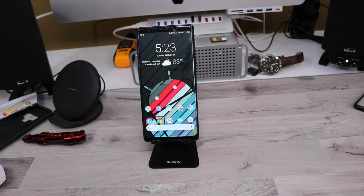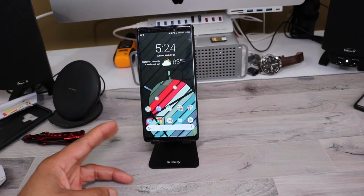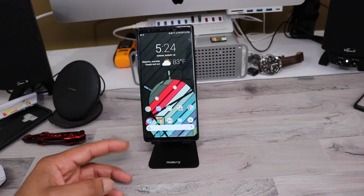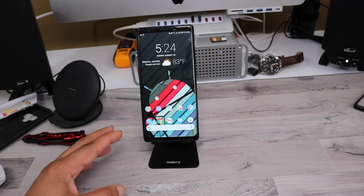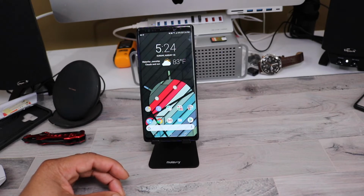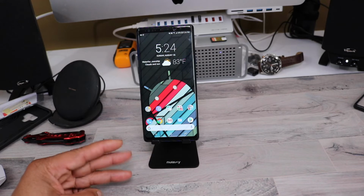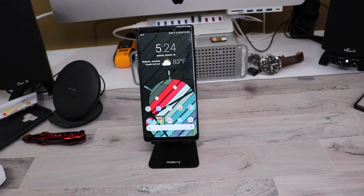It's not an all-out gaming phone, but hey, it's up there with the 6 gigs of RAM. It should be able to handle any of the top games in the Android market, meaning PUBG, Fortnite, Injustice. Those are the top 3 that I know of off the top of my head. Those are very heavily graphics-intensive games, so you shouldn't have any problems with the phone.